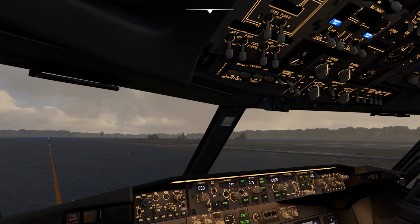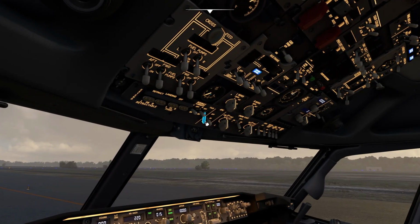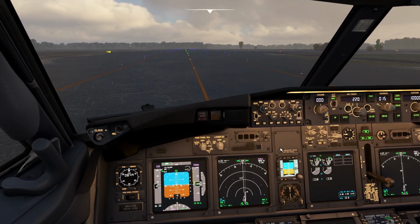So both engines are on now. We can switch to engine generators, left and right back to auto. APU bleed off. APU can come off. And now we can arm the autothrottle again.